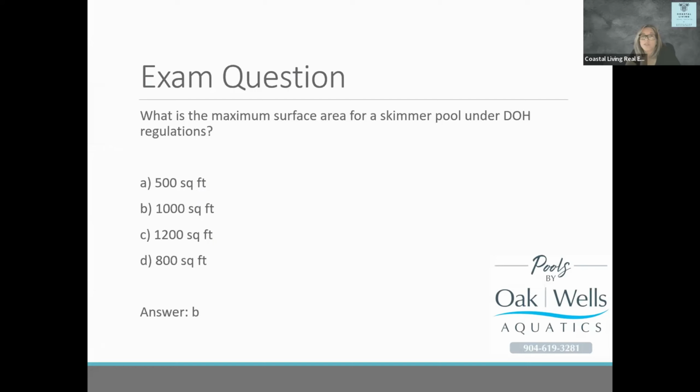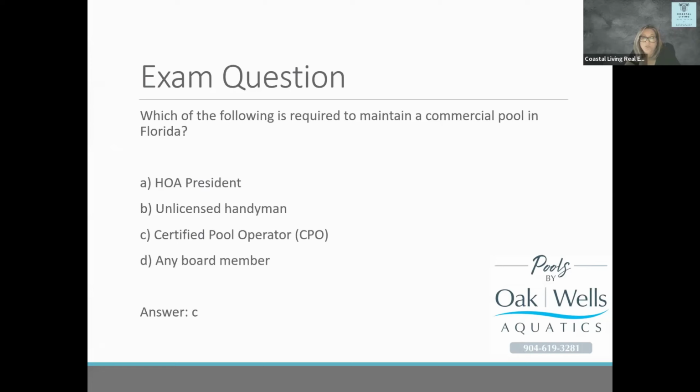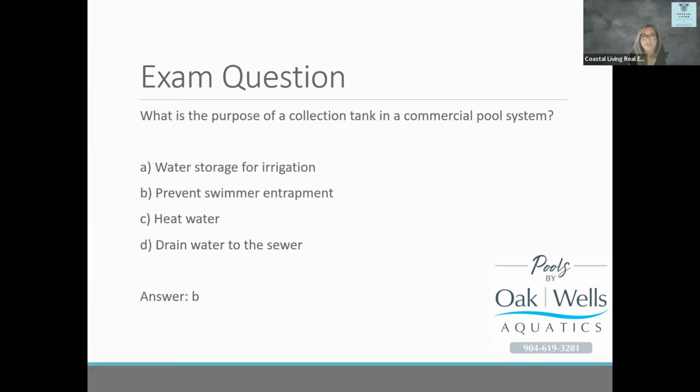The first question is, what is the maximum surface area for a skimmer pool under the DOH regulations? And the answer to that is 1,000 square feet. The next one, which of the following is required to maintain a commercial pool in Florida? And that would be a CPO license. So I know he covered that earlier for sure. What is the purpose of the collection tank in a commercial pool system? And that would be to prevent swimmer entrapment.